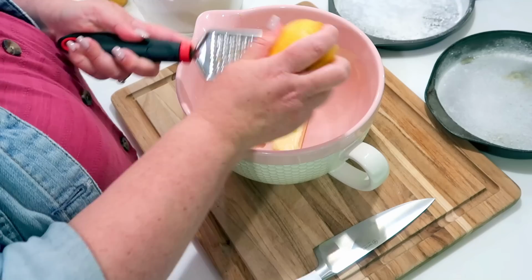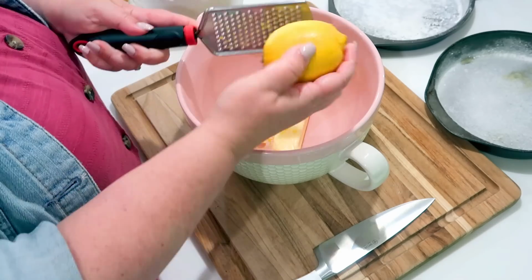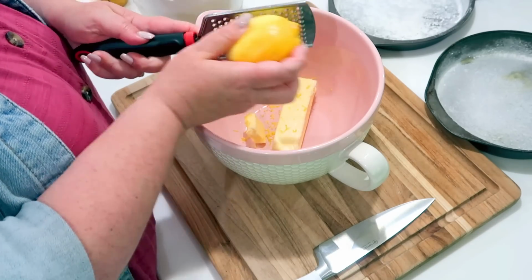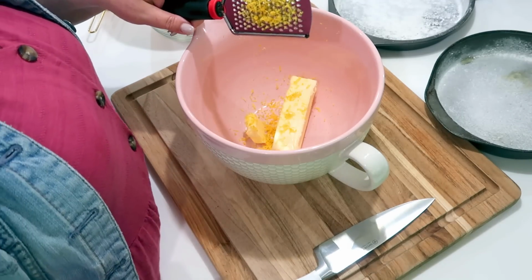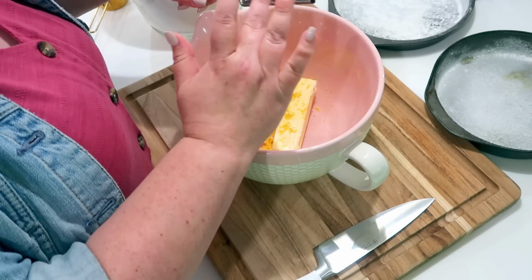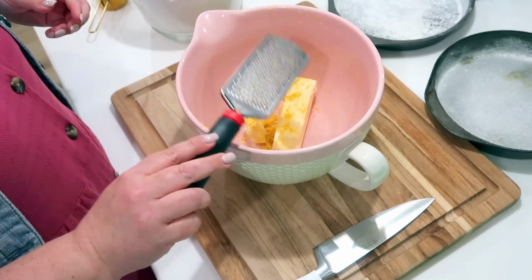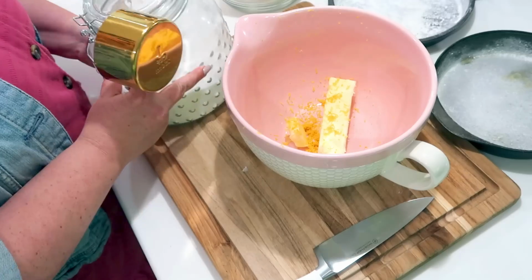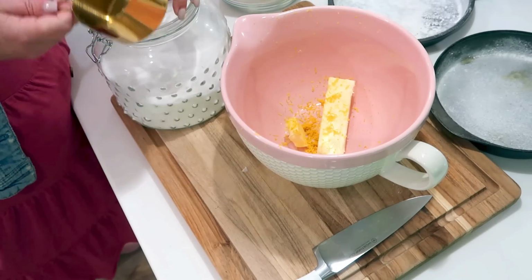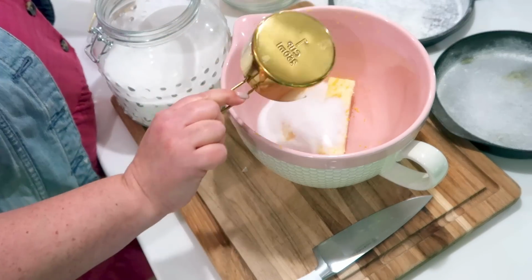Next up, you're going to zest an entire lemon into your batter. Zesting is super easy. This zester I actually purchased at the Dollar Tree. You can get fancier ones, but you just rub your fruit all across the zester very lightly until you remove the very top layer of your fruit. Make sure that you've washed it really well before you do that, because you are using the very outside of it.